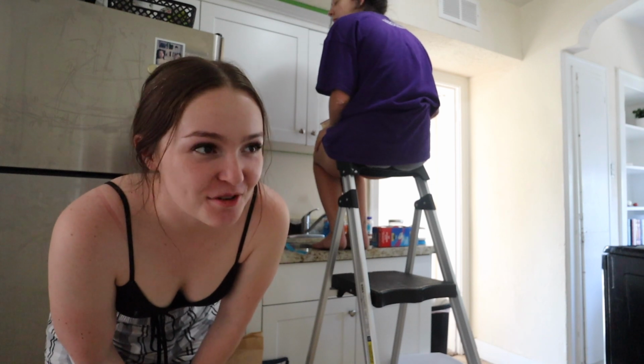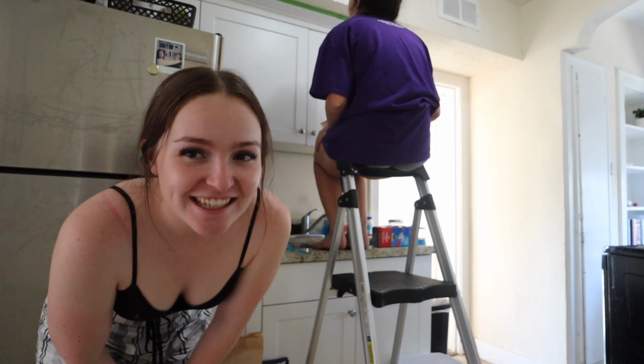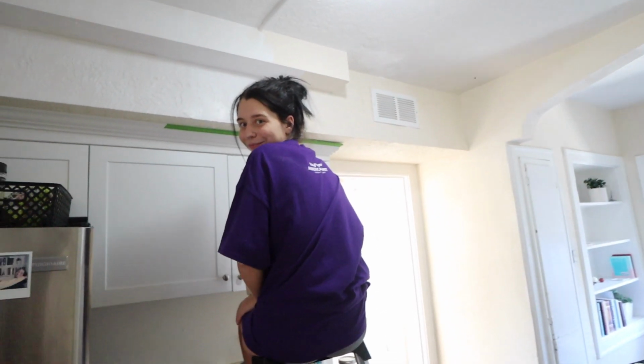We're starting on the kitchen now, and holy shit, this is a lot of painting to be doing in this short amount of time. But we're getting it done, we're grinding. We did the edges, Morgan's hanging out up there.